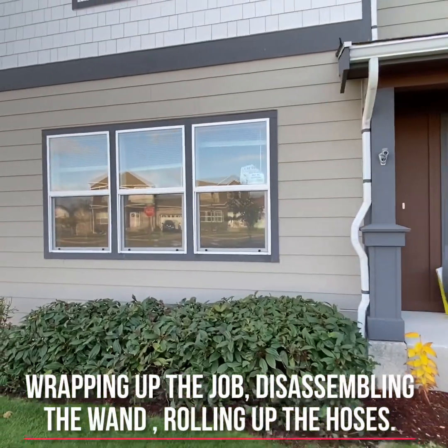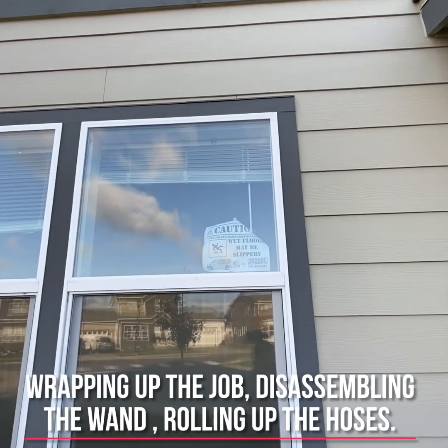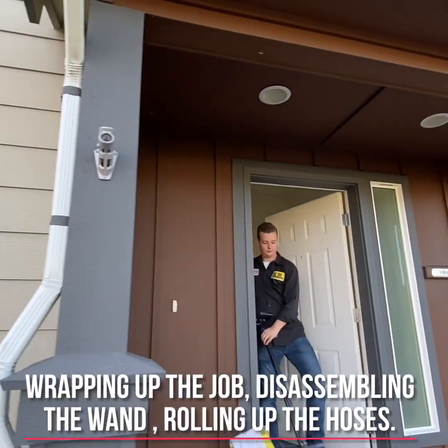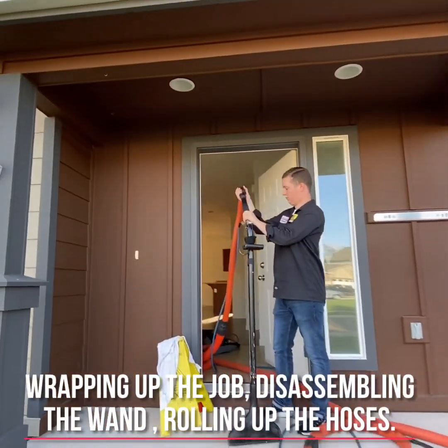Well, we're wrapping up here. It's been a great day. So we're going to be showing you how to roll the hoses back up into the van. We're going to show you right here how to disassemble the wand.